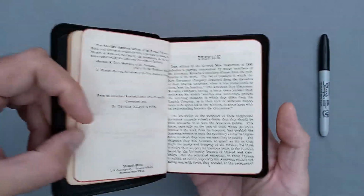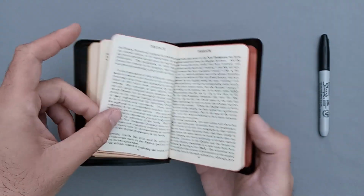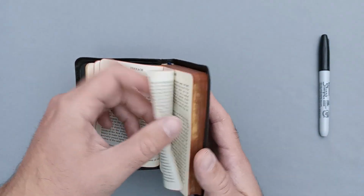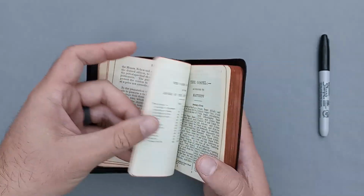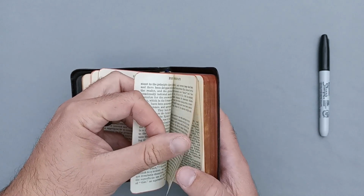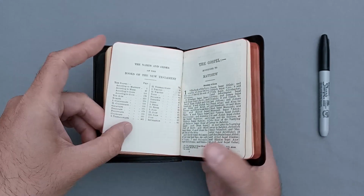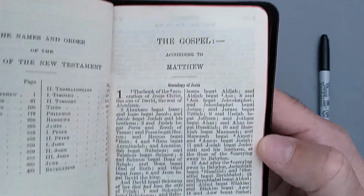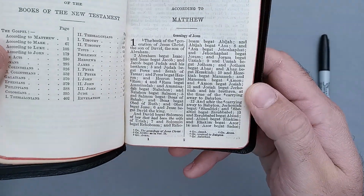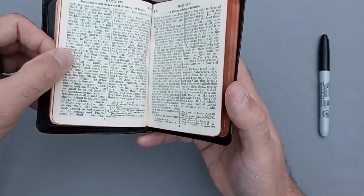There's your preface. Let me get in frame. Kind of scooted it up a little too far. Let me scoot back here. There we go. You have a few pages of the preface. And then I was going to say the first book of Moses called Genesis, because I'm so used to saying it. That is not the case in this edition. Then you have a blank page in between the preface, and on the reverse side of that, you have the table of contents there. And then you have the gospel according to Matthew. Now, this is obviously a pocket edition. It's very small. But the text is actually pretty large, all things considered. So a very nice edition.